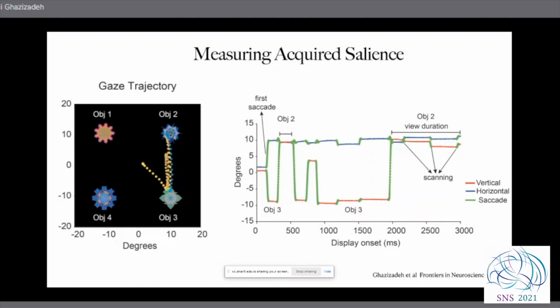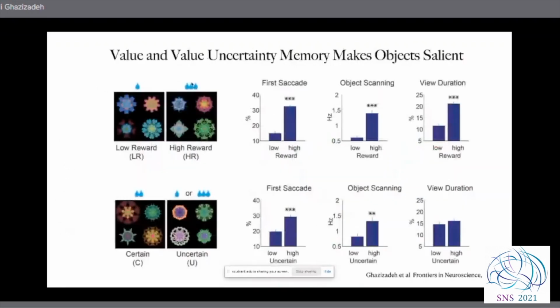Okay, so we have a way to measure salience, and we've done this before. For example, if you have multiple objects, let's say these 4 objects associated with 3 drops of juice, and these 4 with 1 drop of juice, and then in the context of free viewing, you look at the number of first saccades to the objects, how much scanning, how much viewing duration. All the time you see a huge bias for objects with high reward compared to low reward.